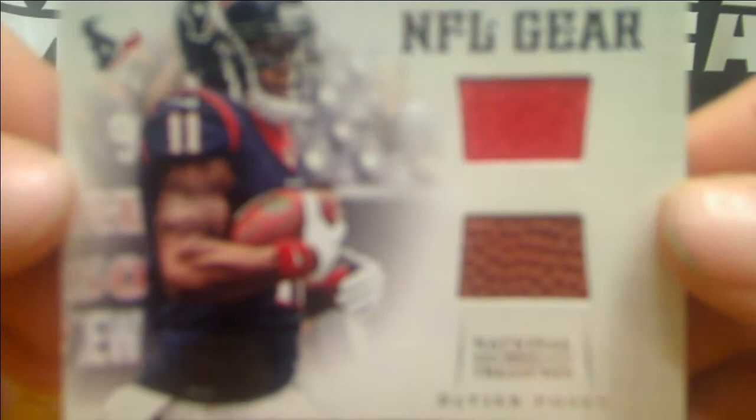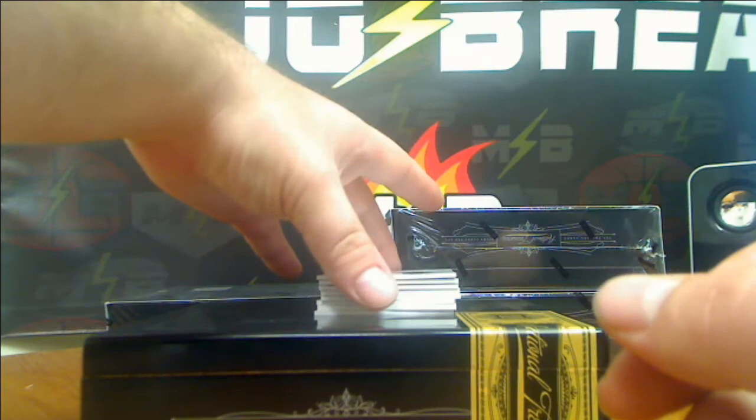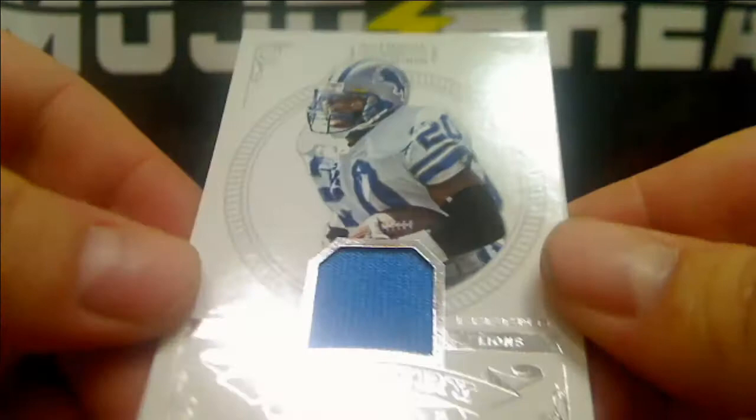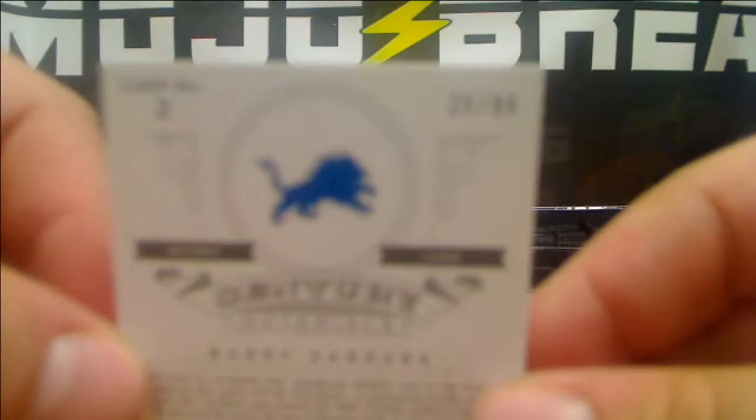Let's get you a Philip Rivers low numbered or Matt Ryan. Actually, Roddy White would probably be the best one out of the current guys. I think there's Bartkowski too. This is nice. Got a Barry Sanders jersey for the Lions. Barry Sanders single color jersey. 25 of 99.